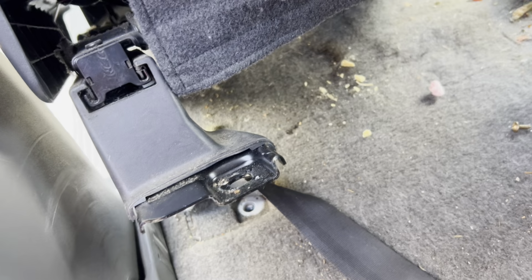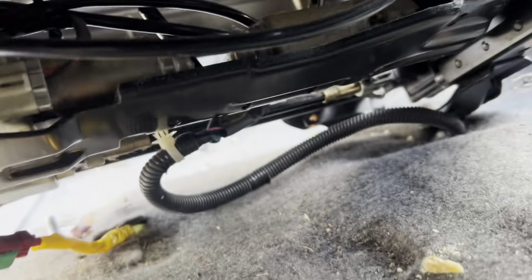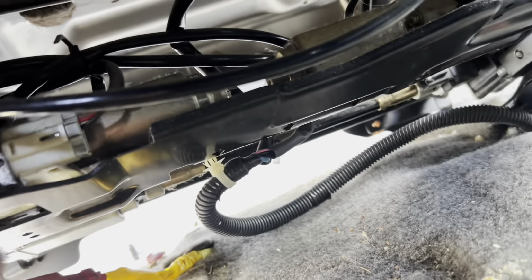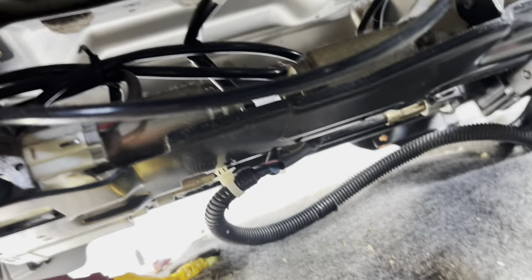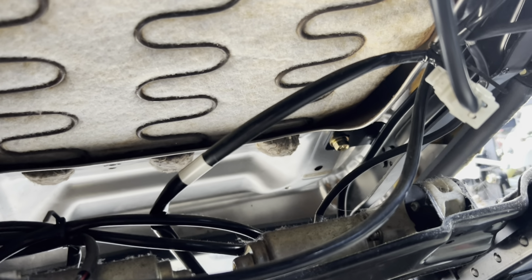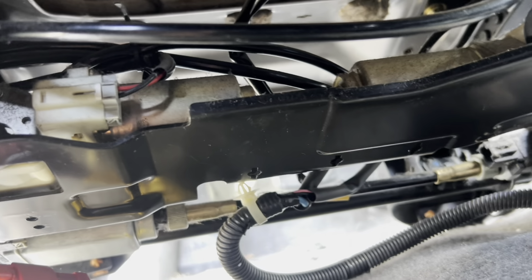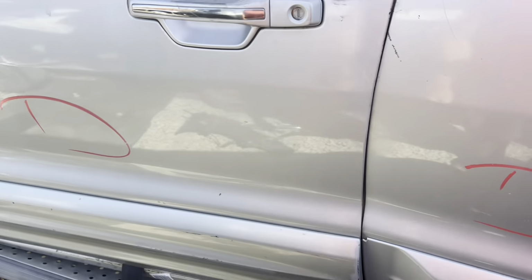Maybe you don't pull the skirt up. But what you do is you gotta get underneath here. You gotta disconnect these wires for the seat heater and the power movement for the seat and all that. So I gotta get in here and do that. I don't know if you can see it. I can't, but maybe you can. Well, why don't you look at that?